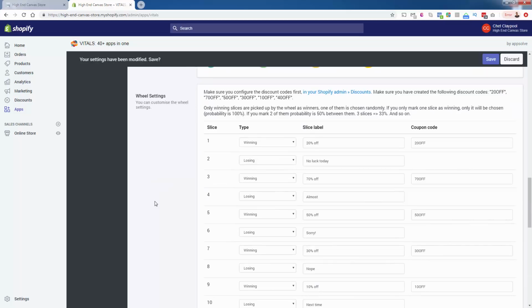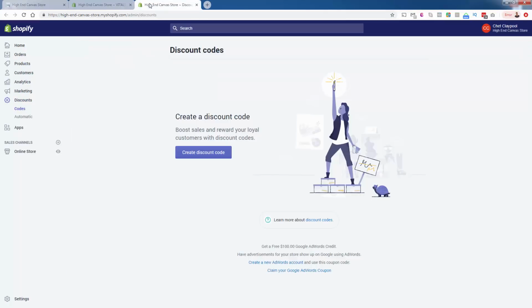Over here is going to be the actual discount codes, so we'll need to do a little bit of work in here. For example, 20 off, 70 off, 50 off, 30 off, 10 off, 40 off. We're going to have to put those in as coupon codes right over here in discount. So I'll open that in a new tab. These are real coupon codes, and they need to be created inside of our account. So I'm just going to show you how to do that.